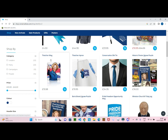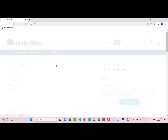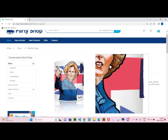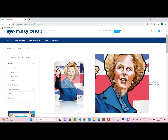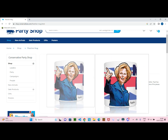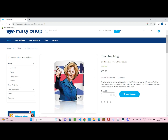Thatcher mug. Another Thatcher mug. This one looks actually horrible. I think this is the first one that's made me look and made me want to throw up. That's an ugly mug. And it costs £15.58. Are you joking? What a joke. Well, no thank you. Not getting that.